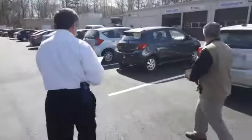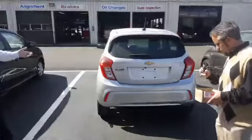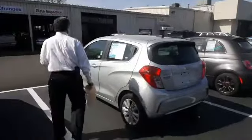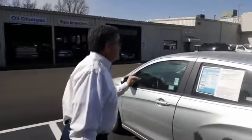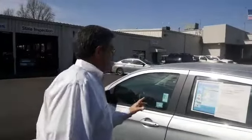This particular one, I'm going to go over to this 2017. Lots of times you think, well, what can I buy for 10 grand? It's going to have to be something 4 or 5 years old, 6 years old. It's going to have 100,000 miles on it. That's not the case. This is a 2017 Chevrolet Spark. It only has 16,000 miles. 16,000 miles on a 17 model.